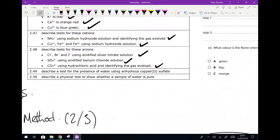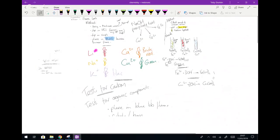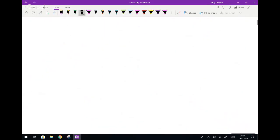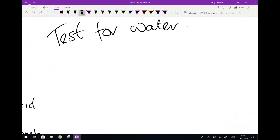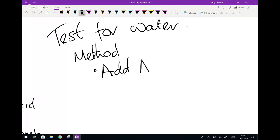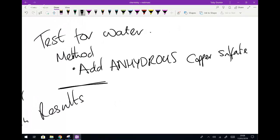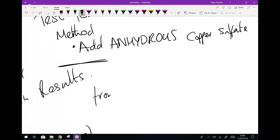Right, last two tests. Presence of water. Okay, we're nearly done, and another equation is about to appear. I'll move it over to this side. Right, there is a test for water, and that test is anhydrous copper sulfate. Method: add anhydrous, please note my capitalization. This means without water, anhydrous copper sulfate. Now, copper sulfate, when it's got no water, is white. So add anhydrous copper sulfate, results: it will turn from white to blue.